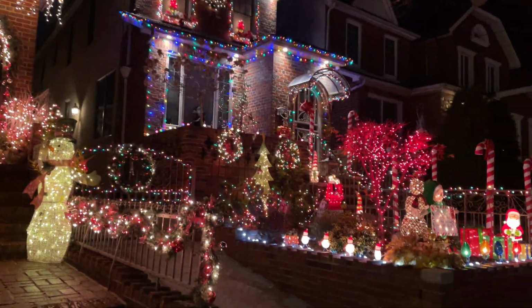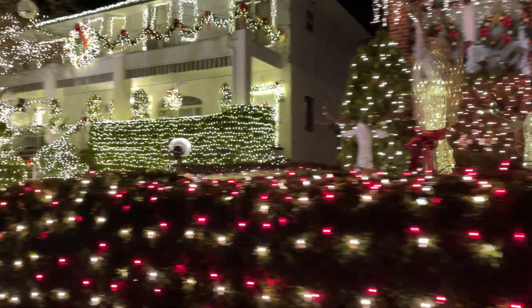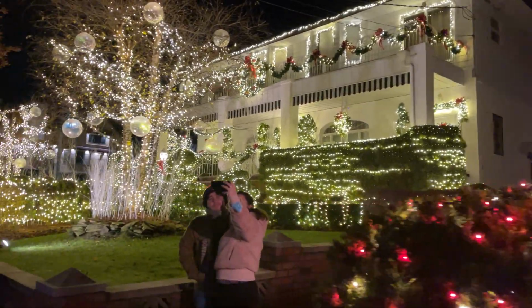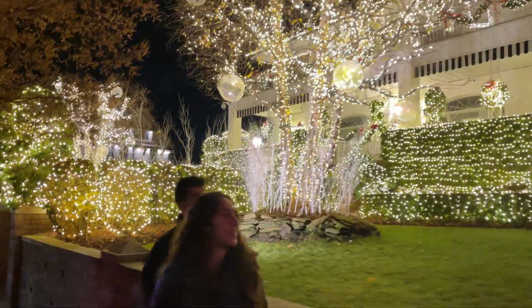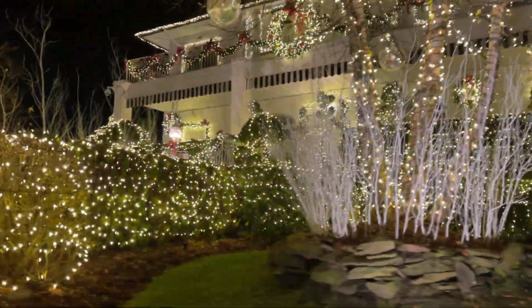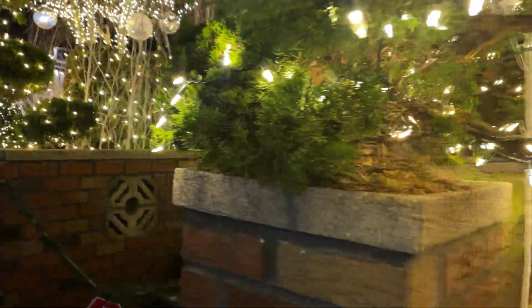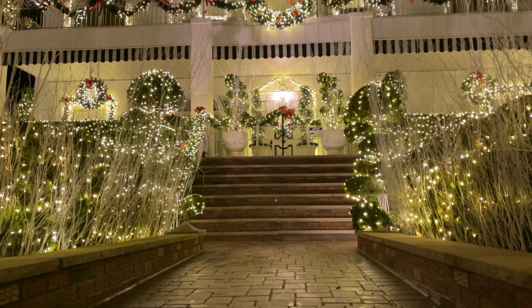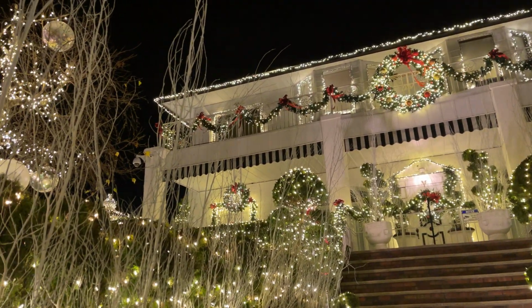I love New York. And this is the Dyker Heights Christmas lights. It's an annual tradition here in Brooklyn. You see some of the most beautiful light displays one could ever wish for. And I'm very happy to be back because I did not know that people changed their lighting display.